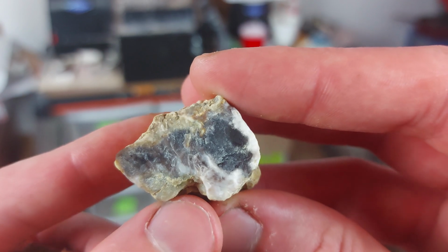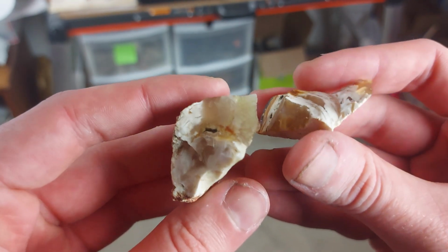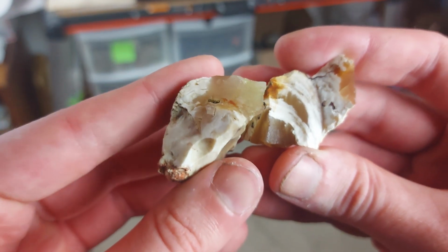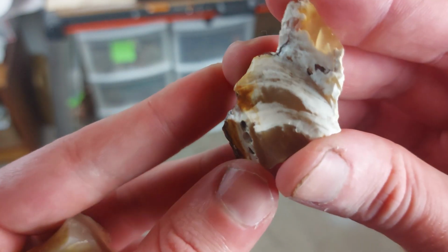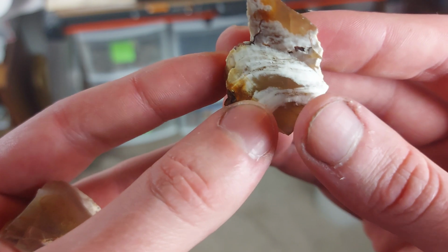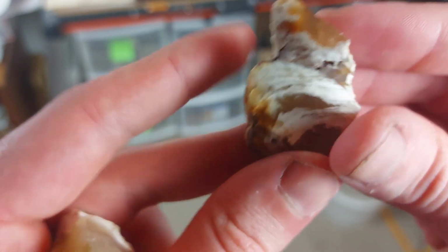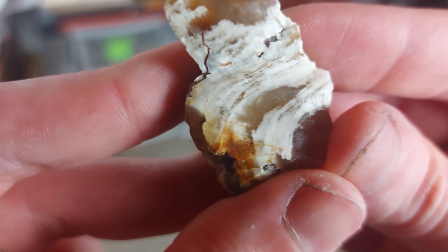This guy's got some nice black. It's got white opaly material. And then a couple of these pieces have some really nice mix of chalcedony and agate. This one's really cool because you can still see the rings and the opal and the agate mixed in there. In that mix, you can vaguely see the shape of the tree rings.